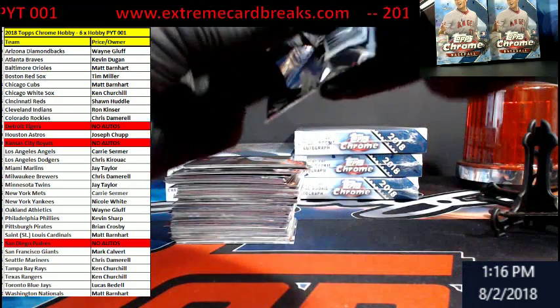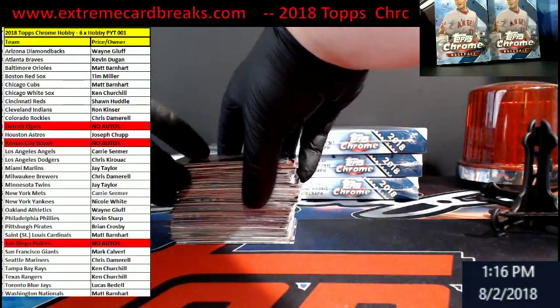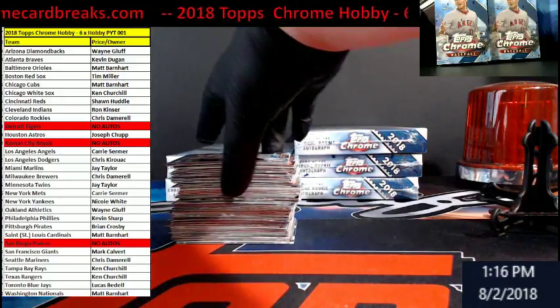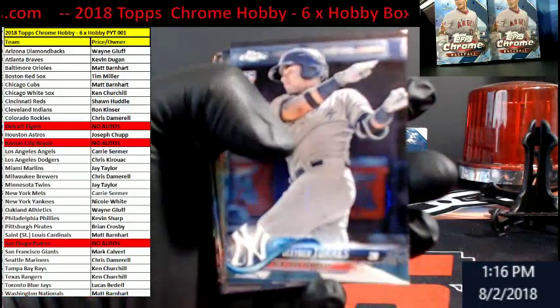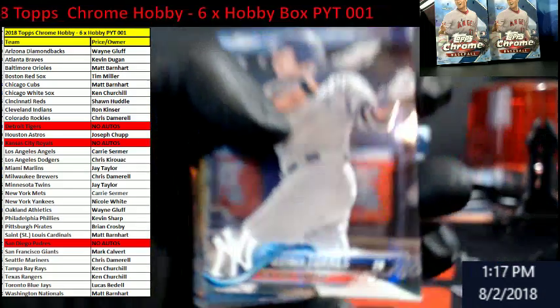Last pack, we'll get going here. I'm so far behind because of that incident this morning. I didn't get the sorting table out yet. All right, let me get this thing loaded up.